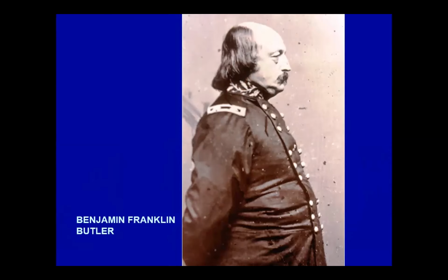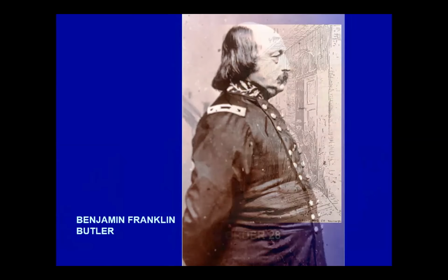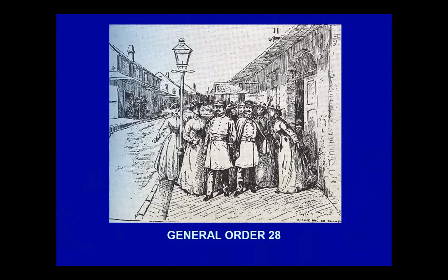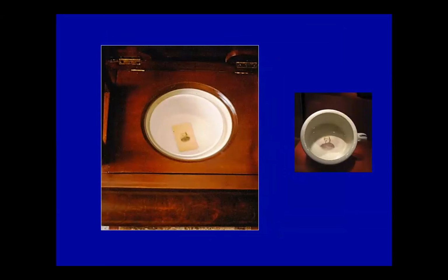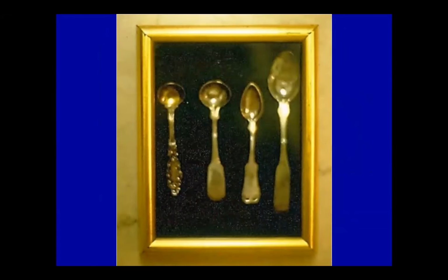Butler was particularly despised here in New Orleans because of his General Order number 28 that stated that any woman showing disrespect to the Union could be treated as a prostitute and a soldier could have his way with them. Local citizens referred to him as Beast Butler and commonly placed his image at the bottom of their chamber pots. Butler was also known as Spoons Butler because it was rumored that everywhere he ate, he stole the silverware.